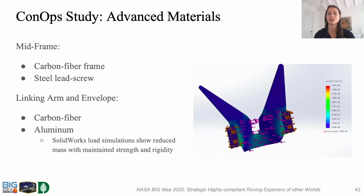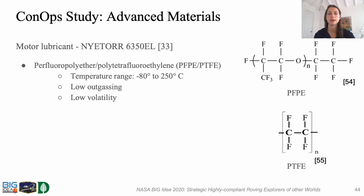Structural strength is the critical design factor for the lunar rover's midframe and linking arm. A carbon fiber frame houses the steel lead screw for the midframe, and carbon fiber and aluminum form the linking arm mechanism and V-envelope. These materials meet mass and temperature specifications while retaining the strength and rigidity of our terrestrial concept. Lunar temperature swings also require a motor lubricant that can function in extreme temperatures.